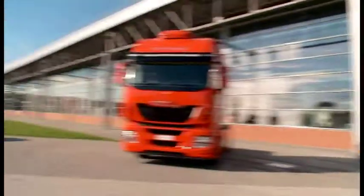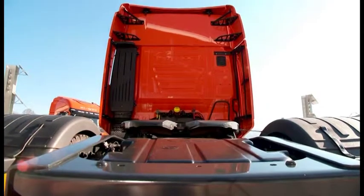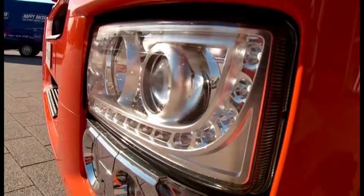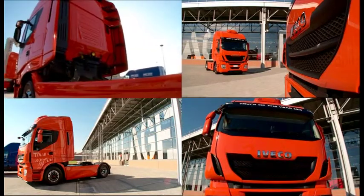Question for you, how do you make an Iveco Stralis 500 Euro 5 more fuel efficient and more future-proof? The answer is simple, you make it a Euro 6. The Euro 6 Stralis is the next stage in the truck's continued development. The main talking point is that Iveco have managed to go to Euro 6 emissions without resorting to the traditional methods of exhaust gas recirculation, a feat that is unique in the industry.